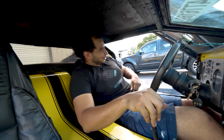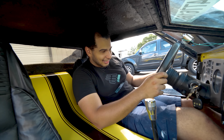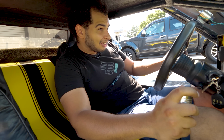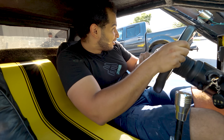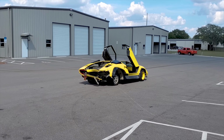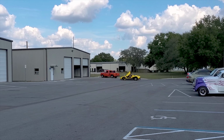So usually you're not supposed to drive with the doors open, but since this is a Lambo after all, and I'm not quite sure how safe this is, I should probably have a good method of escape. Now this is, I believe, a 4-speed manual. That's all right. All right, driving my Lambo. So the steering wheel is a good 90 degrees off from where it should be. Let's see if it turns all the way around.